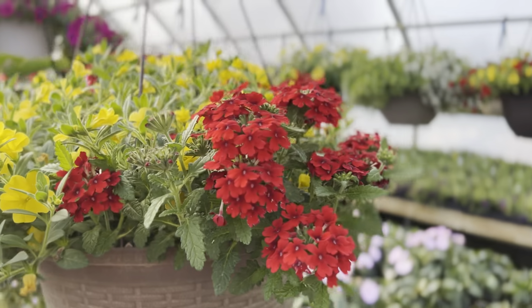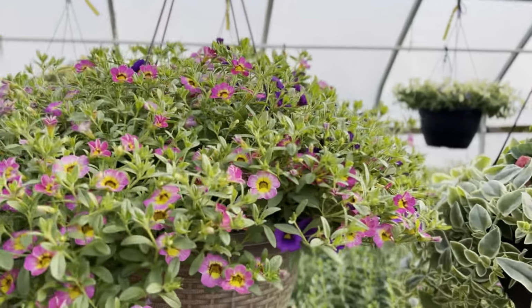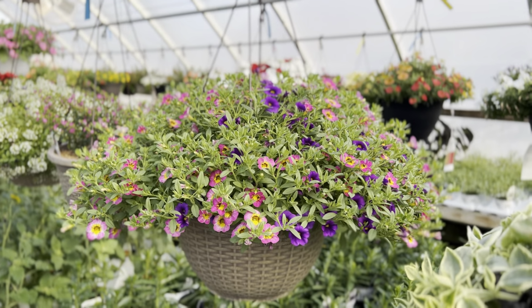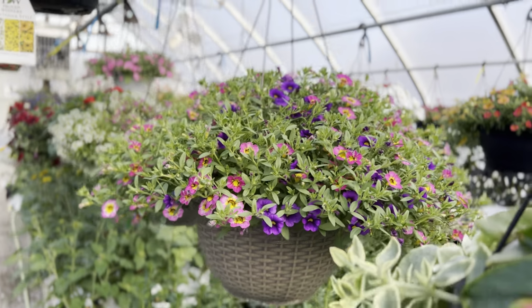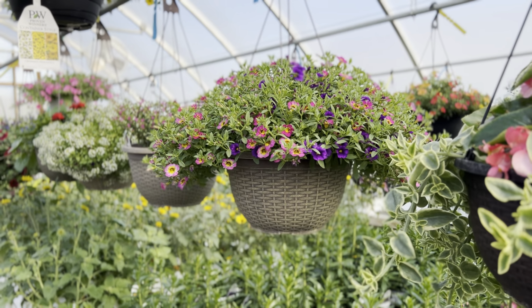This one here, more verbena and calibrachoa. Love that bright red color of the verbena, really standout colors. This here is just a calibrachoa combination, and we have quite a few different variations on those. It's just a nice, beautiful, colorful look, and you can see it's already starting to trail. In the next couple weeks it's going to cover that pot.